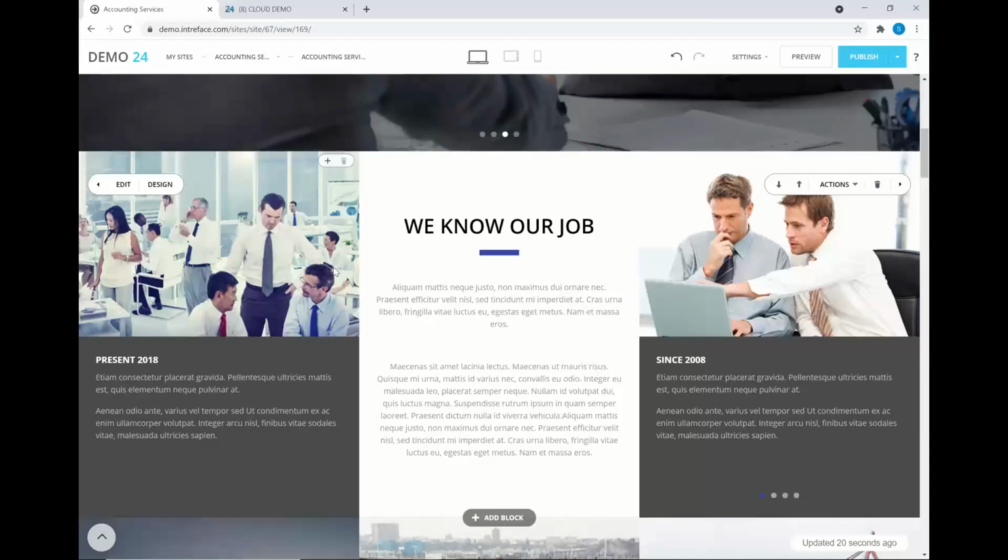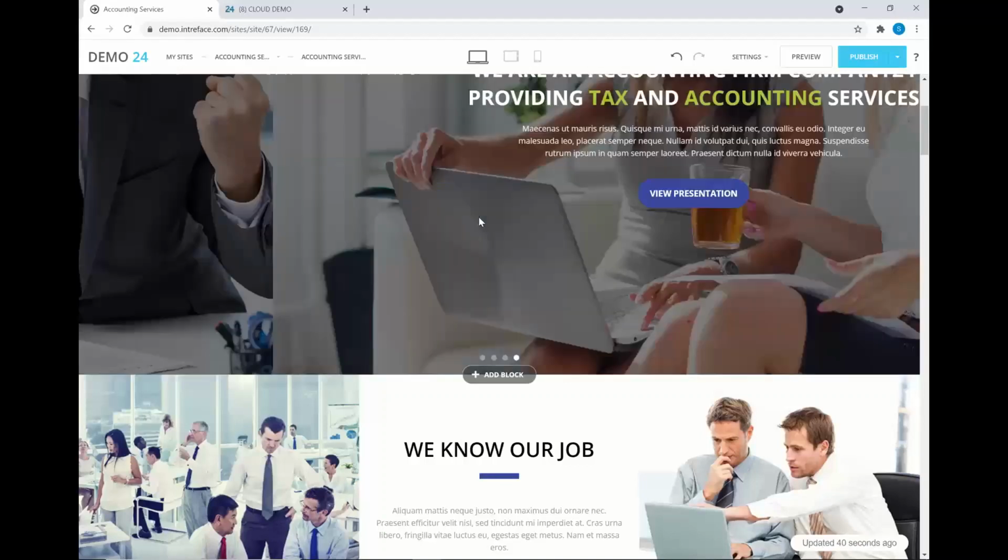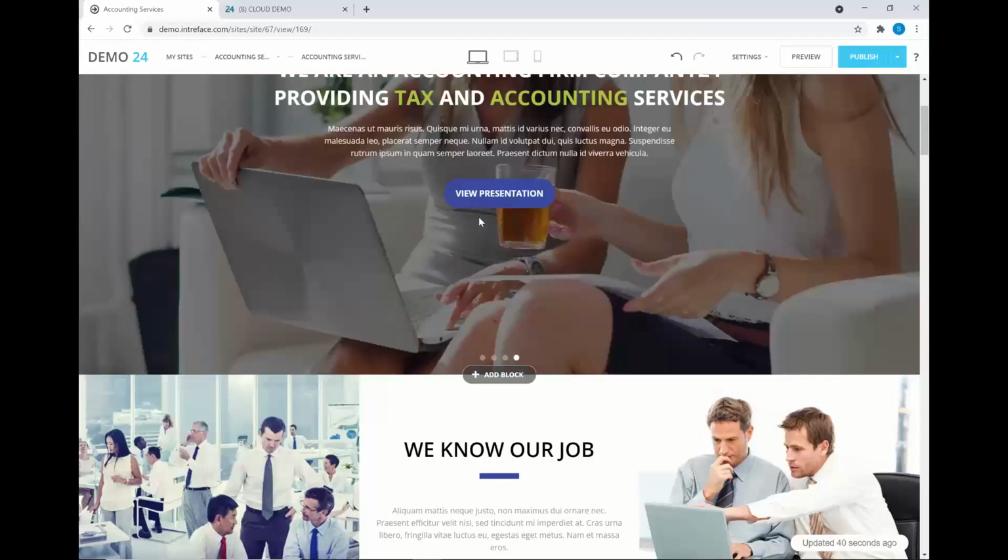And just to mention in here, so this is one individual page. You can build multiple page websites inside the sites module. And if you do want to do that, you will need a commercial license. So please bear that in mind if you are planning to create multiple page websites in your site menu.